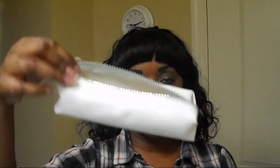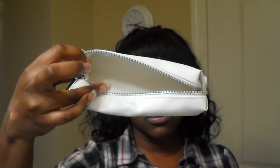So as you guys can see, I've been doing a lot of shopping, spending a lot of money. I just want to share with you some other brushes. These are some brushes that I got for Christmas, which are also duo brushes. They are Sonia Kashuk brushes, which I have heard good things about. My sister bought these for me for Christmas. They came in a little kit with a little travel size bag, which I may start carrying with me. These are some good brushes.